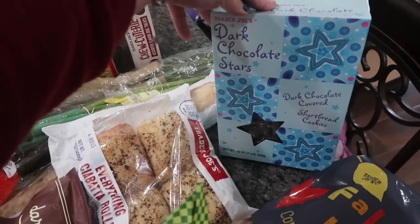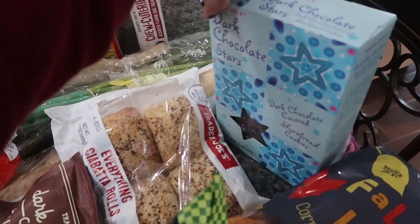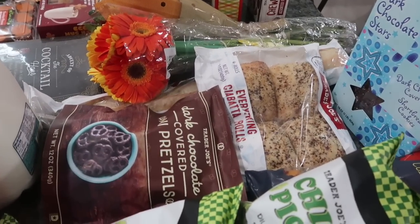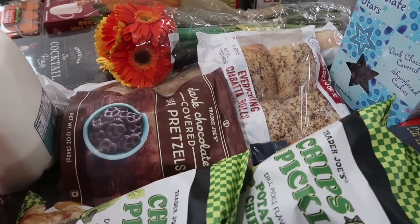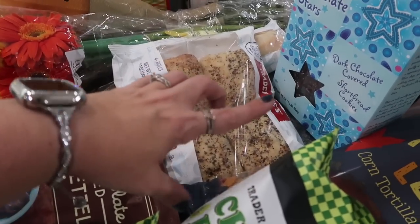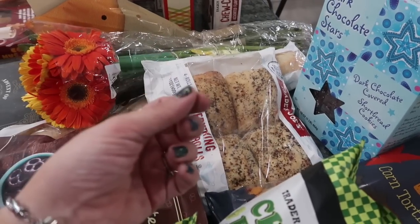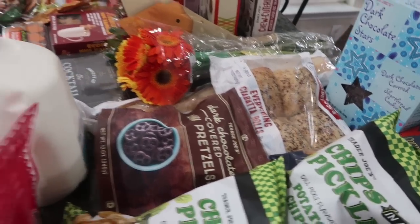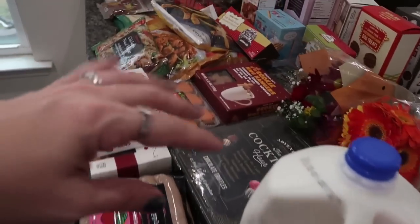Got the dark chocolate stars. They are a really good topper on top of any little basket or platter that you're doing with snacks or cookies for a neighbor or for a friend. These are just shortbread cookies covered in dark chocolate, and they have those little white pearl sprinkles on it, but they look so pretty and they taste so yummy, and they work really well just on top.